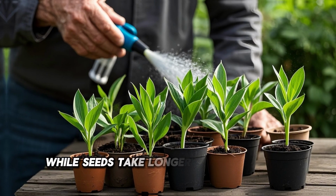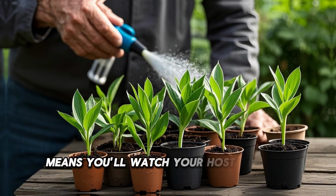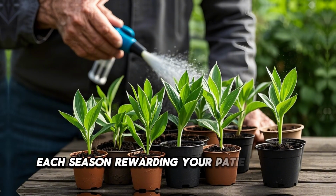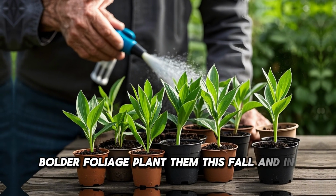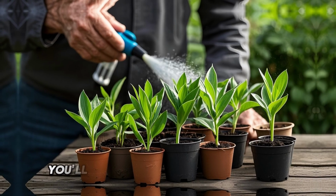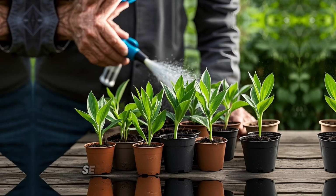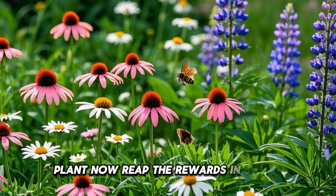While seeds take longer to mature than buying a nursery pot, starting now means you'll watch your hostas grow alongside your gardening journey, each season rewarding your patience with bigger, bolder foliage. Plant them this fall, and in the years ahead, you'll have a shade-loving masterpiece that makes your garden feel timeless, serene, and deeply satisfying. Plant now, reap the rewards in spring.